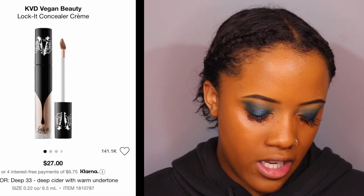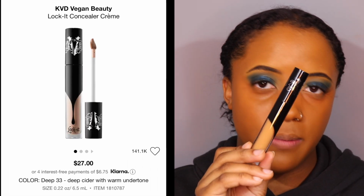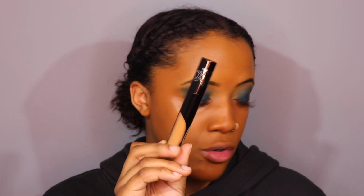This is the KVD Lock-It Concealer Cream, and I just picked up the color Deep 33 Warm. I like that applicator. This is definitely thick. She is full coverage. It is thicker, but it doesn't feel heavy underneath the eyes, and you still get that coverage. So sometimes consistency can be very, very deceiving, especially in cream products.